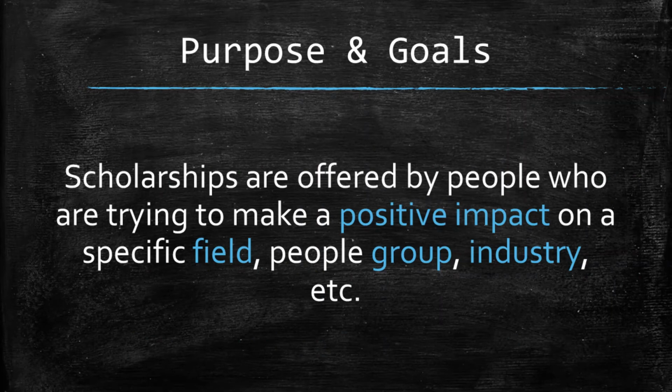Starting with number 1, the first factor to look at when sorting scholarship leads is how closely your purpose and goals match that of the donating organization. Scholarships are offered by people who aren't necessarily interested in funding a student's education just for education's sake. The organization is trying to make a positive impact on a specific field, people group, community, industry, etc. And they are going to fund the education of someone who is not just going to get a degree, but someone who is specifically going to use their degree to care for the same things or the same people that the organization is caring for.